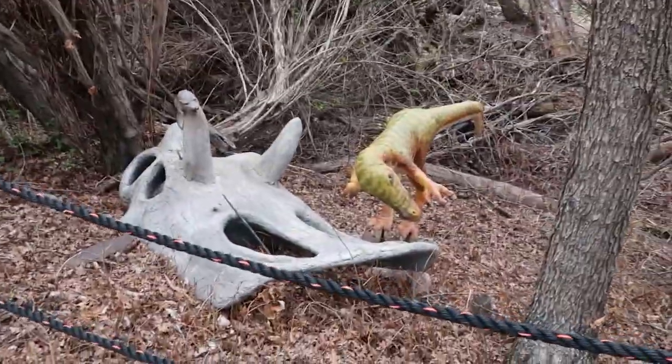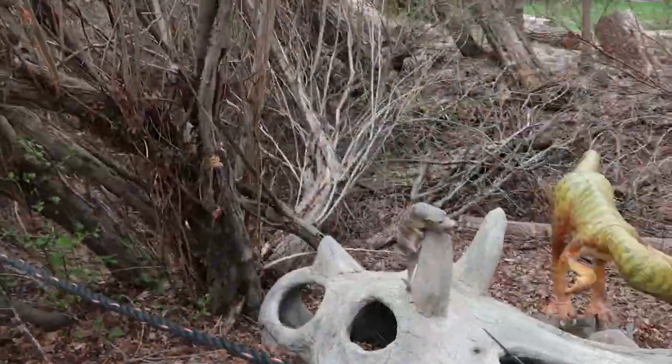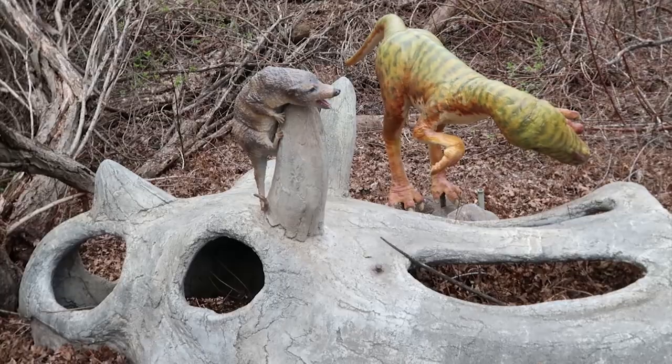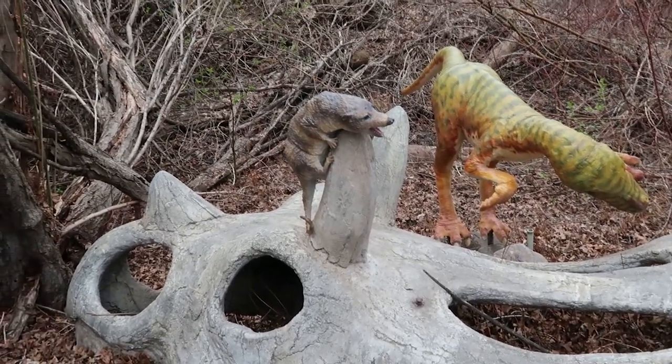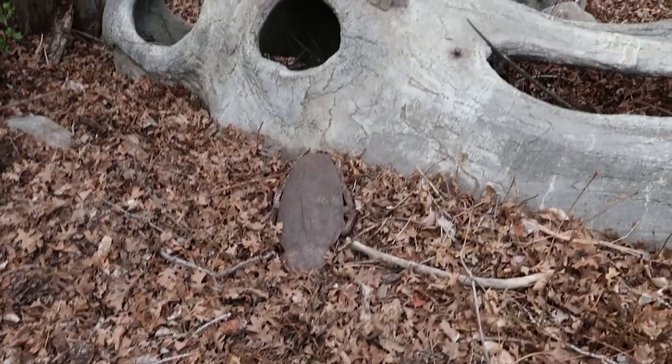I see bones. That's not a good sign. There he is. He's the one who caused all these bones. And his little friend on top of the horn. Hello, scary mouse. Did you do this? Or was it your friend, the giant?